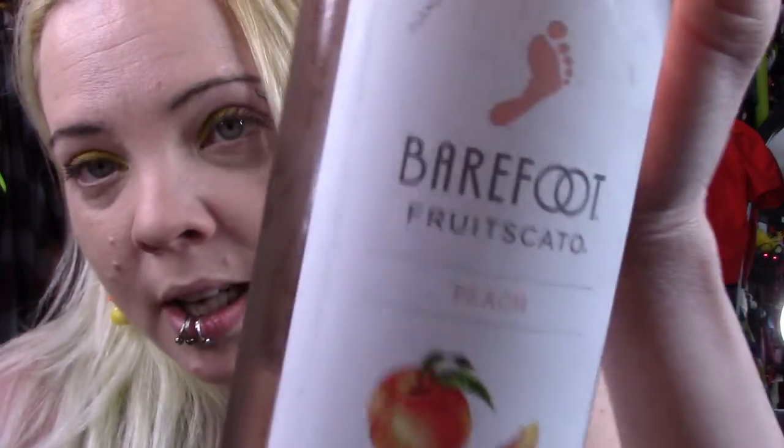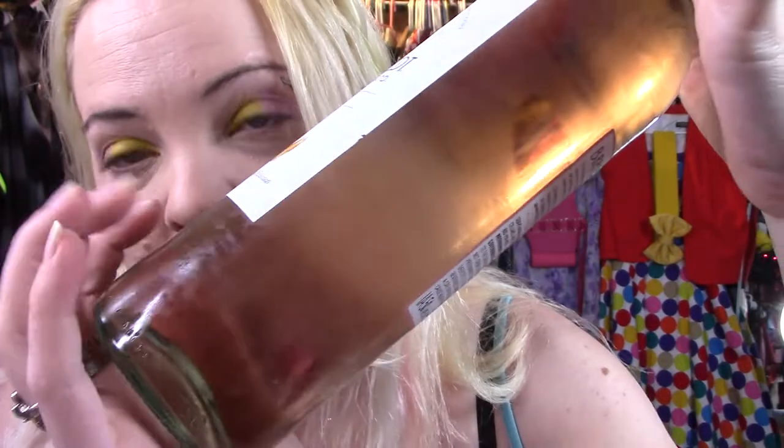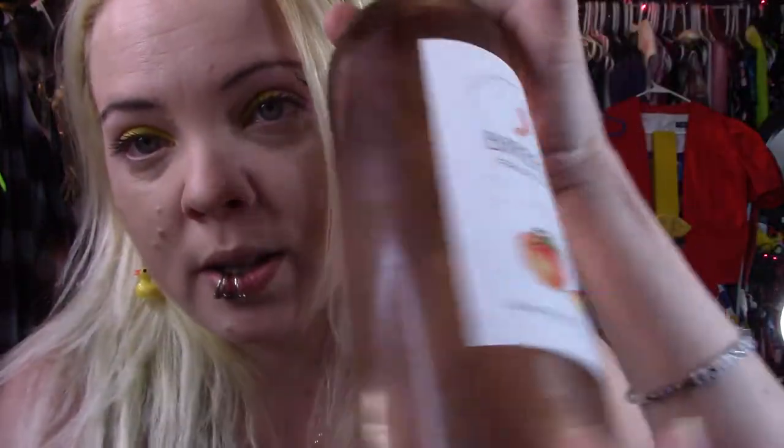Tonight's wine is a very easy wine to drink, and you can find this anywhere. That's why I chose it, because it is one of my favorite go-tos. Super cheap. Tastes good, a little bit of bubbly, and it's peach. This is the Barefoot Fruscato peach. And like I said, it's like a Moscato, but it's called Fruscato. It's a little bit bubbly. It's a very light wine. It's very crisp and easy to drink. They have strawberry and apple as well, I believe.